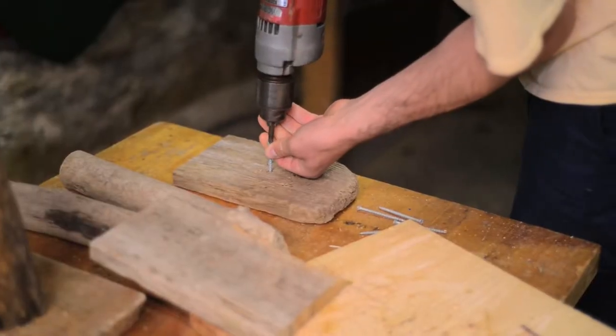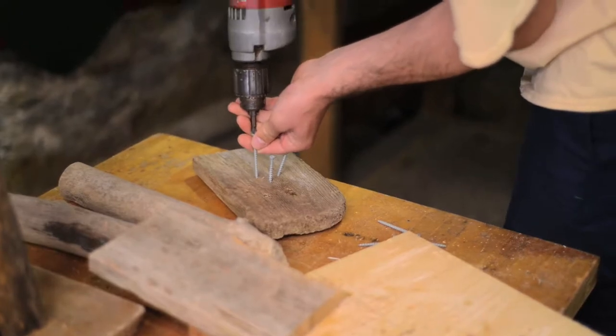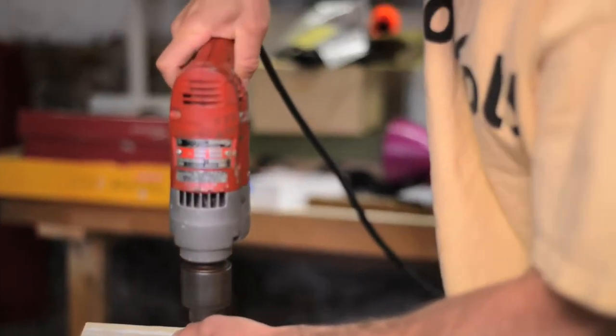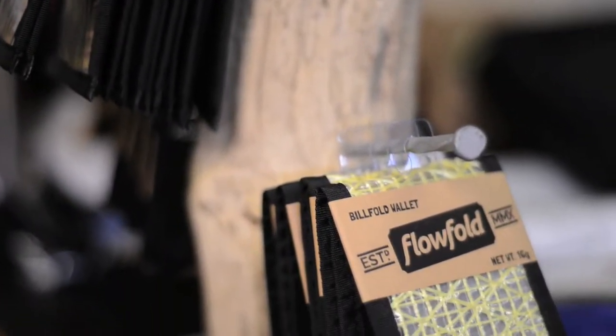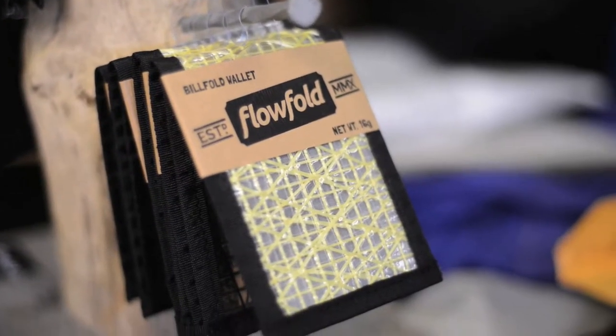There was a local craftsman who works on furniture and custom projects, and we tasked him with coming up with a new display fixture. He came up with this really neat reclaimed driftwood small structure that wallets could hang off of. It's cool to create something that people want to have, and then getting feedback from people who've had a wallet for several years, and it's still perfect.